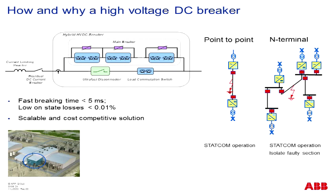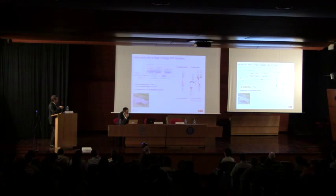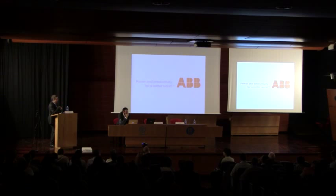And also this DC breaker is important if we have a bigger DC grid and we have a fault in one of the lines, then we want to disconnect it. So then we need the DC breaker to take out that faulty line. Okay, that's it. Questions?